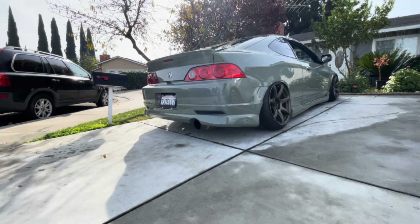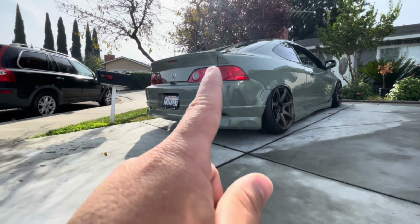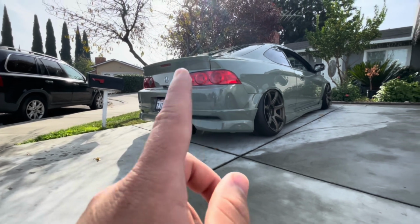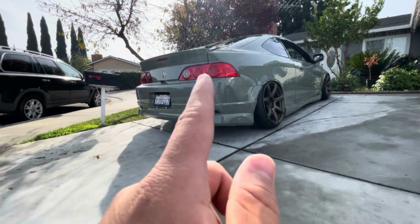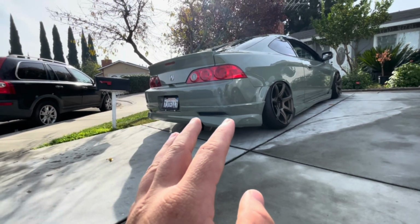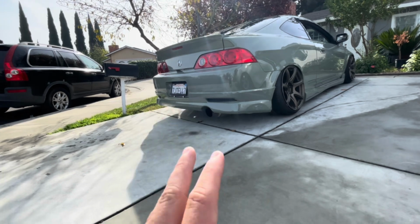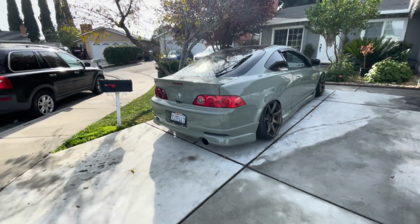And then yeah, man, I also want to get the JDM taillights, the ones that come with the 2 clear lenses. I want to get those, but those are kind of pricey. So hopefully, if you're in the Bay Area, NorCal area, and you're selling some DC5 JDM taillights, hit me up, shoot me a good price, and then we'll talk in the DMs.